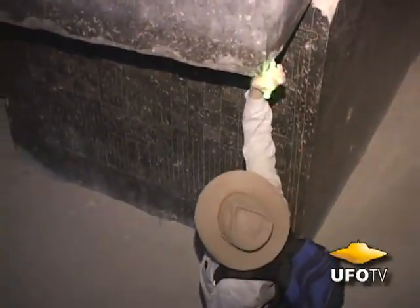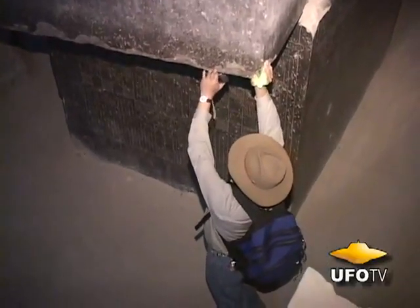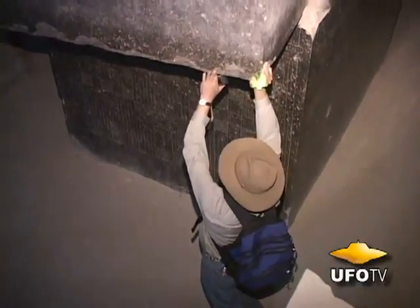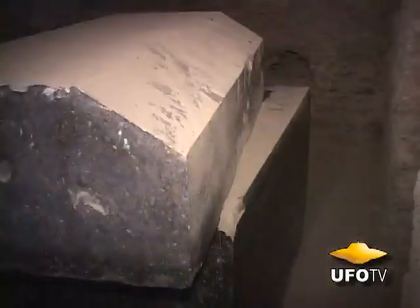I'll just see if I can lift this 25-ton lid up a little bit. There we go. I can just hold it up for a few seconds. There. That's about it. Whew.